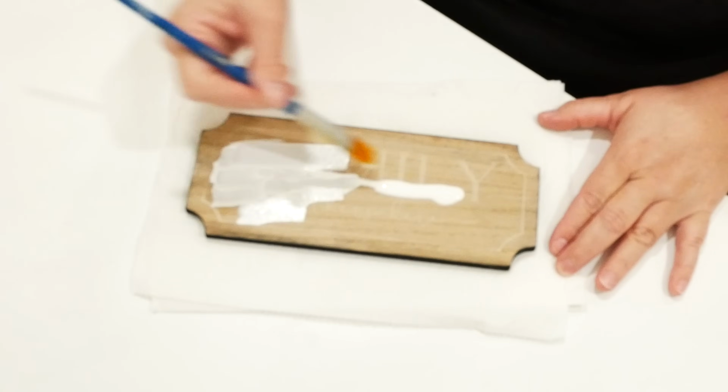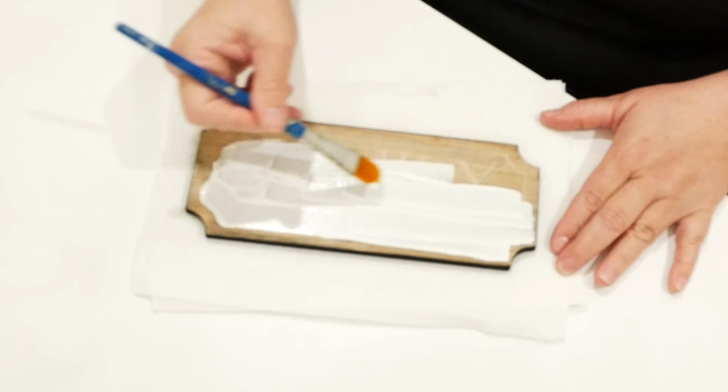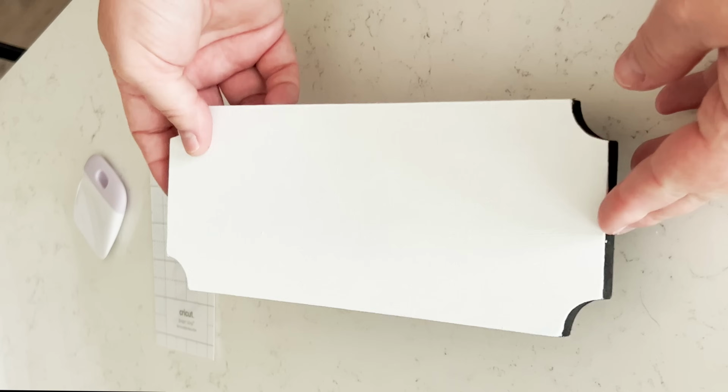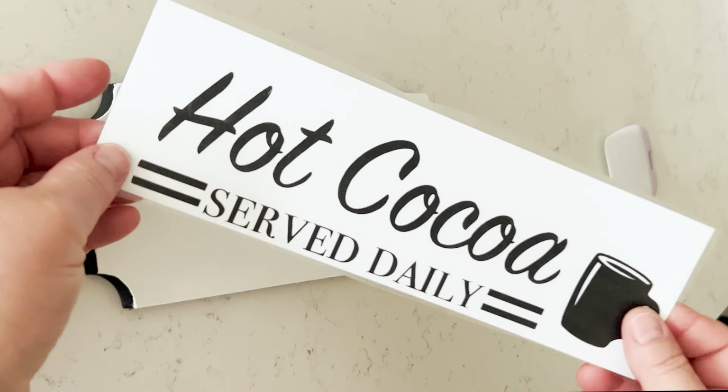What it did do was actually remove the raised part of the paint, so it did end up working out. I painted one side black and let it dry, and then I went ahead and painted the other side white. Also let that dry. Now for the white side, I had to give it a few coats for good coverage.